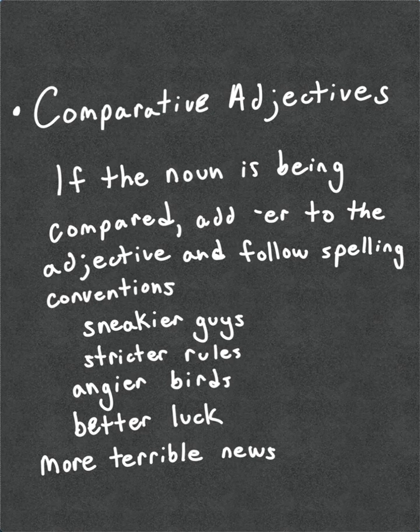And on that note, if an adjective has more than one syllable, chances are we can't just add ER to it, such as terrible. We don't say in English terribler. We just don't do it. It's a multi-syllable word, so we're actually just going to use the word more for our comparative adjective. You got terrible news? Well, I have more terrible news, like it's a contest or something.